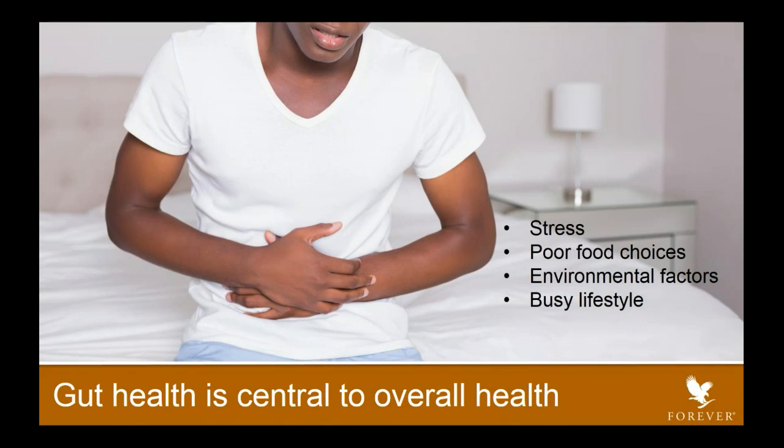So let's first talk about gut health. It's a huge thing we're hearing all over the place, that so much happens and comes from the gut, and that gut health is absolutely central to overall health. We're also hearing in relation to the gut this new word called microbiome. And you think, gosh, that's a big word.